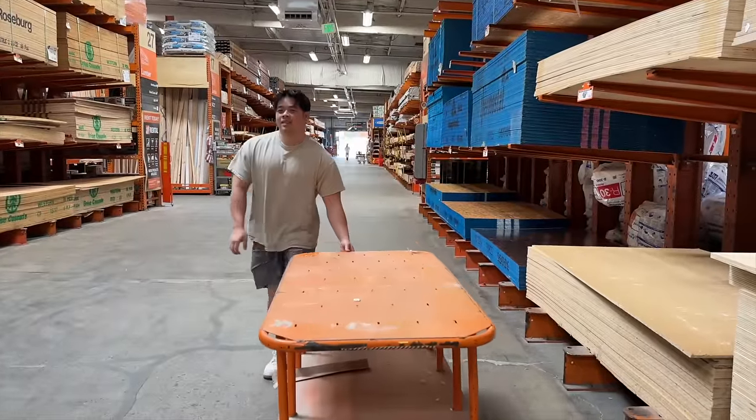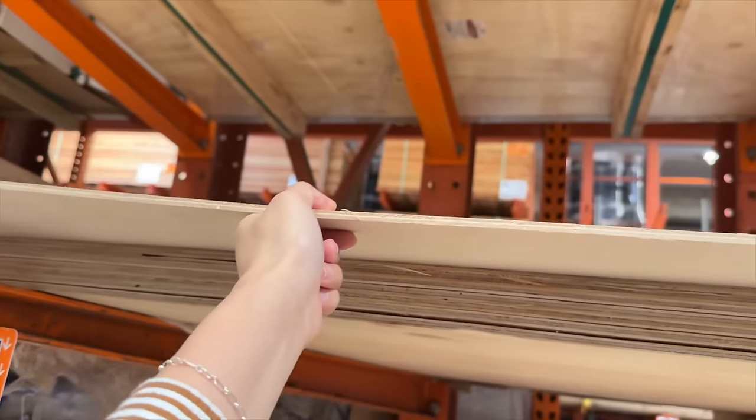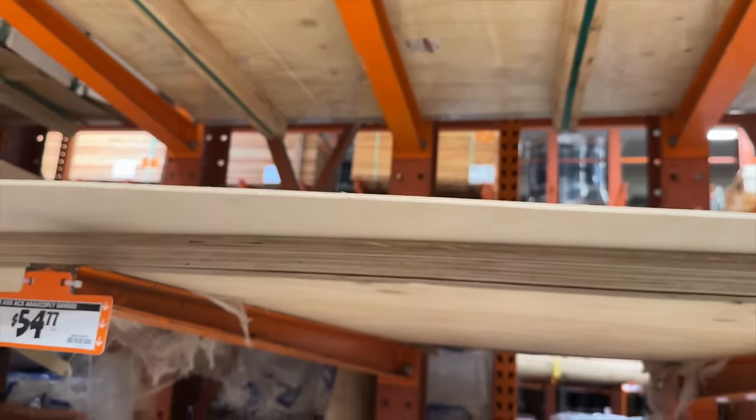Yay! Why is getting a cart such a struggle? Let's grab the plywood. It's sanded and it's thin enough for me to use as the sides.